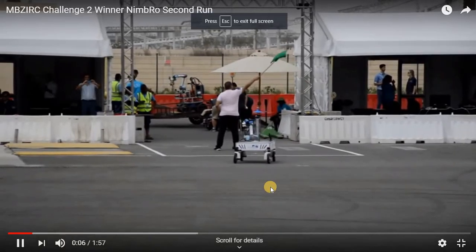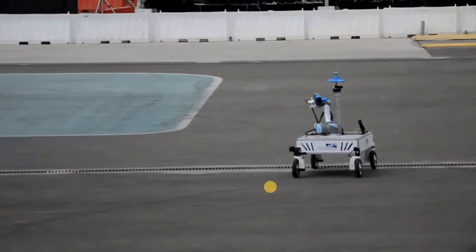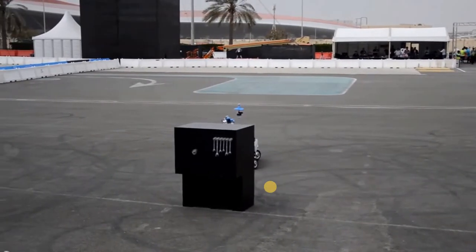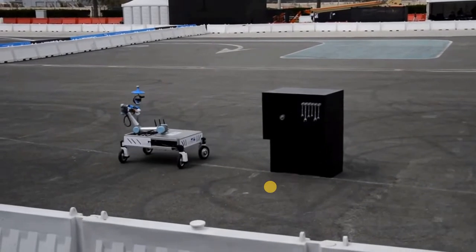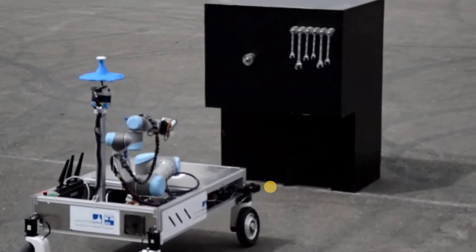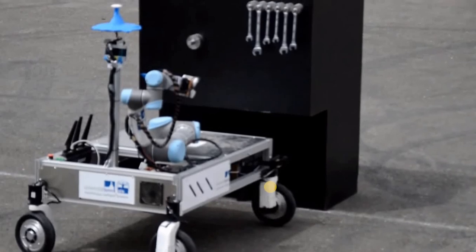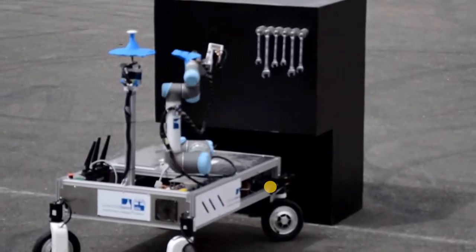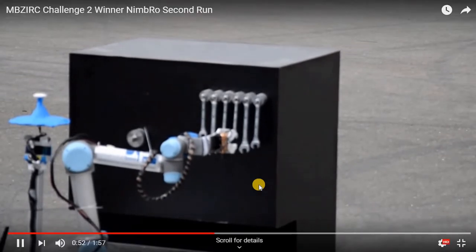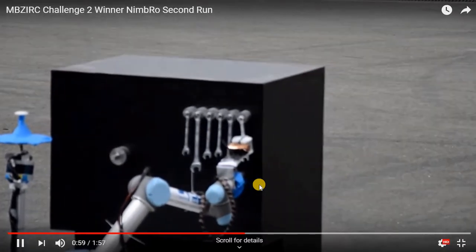Let's go! Here we go then. We are in autonomous mode for maximum points. The way it drives itself around there. Pretty impressive. Lines itself up. Here it goes. Now just need to select the correct wrench. The wheels are fantastic. Big fan over here. The wrench of the right type. Very quick.